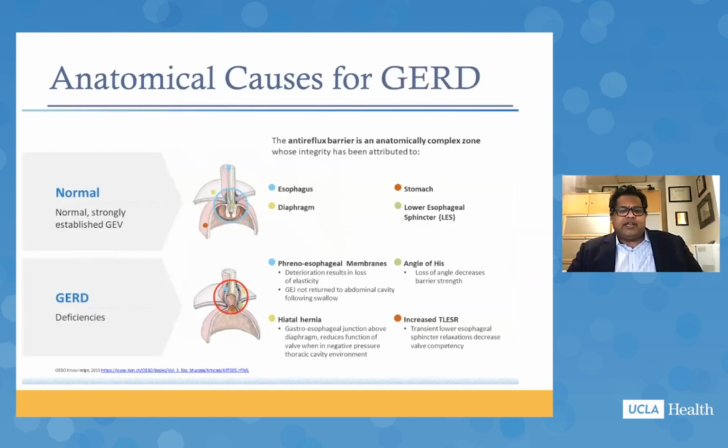And it's a breakdown in this anatomy that really leads to the development of GERD, and it's usually at multiple locations. So in the blue here, the phrenoesophageal membranes deteriorate in their elasticity, and so the GE junction doesn't return into the abdominal cavity after a swallow. The angle of His, which is important, this angle right here, goes from being an acute angle to an obtuse angle.